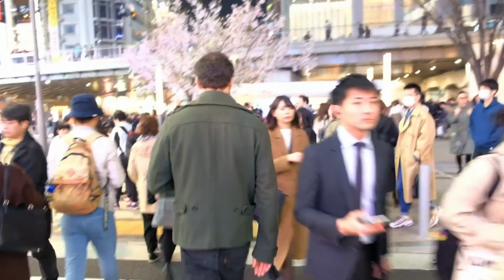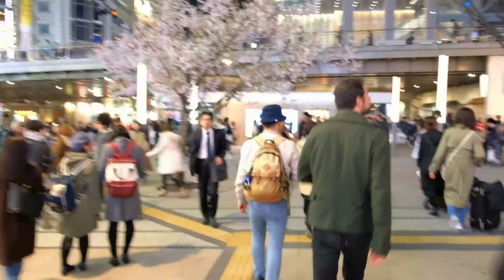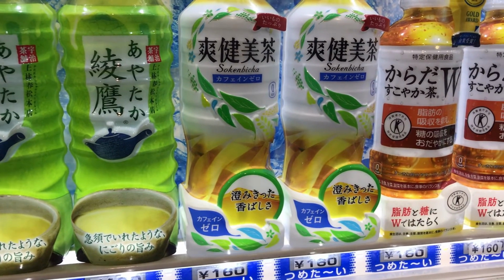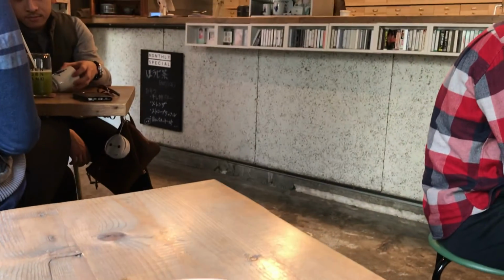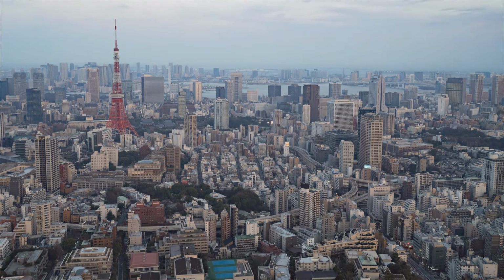Throughout our time in Tokyo, the most important thing we learned is that everyone, no matter how busy they are, can find time for tea. Whether it's a 2-hour-long tea session or a quick bottled tea on the way to work, tea is an important part of daily life here. It's good to know that despite rapid changes in consumer behavior, tea is still here to stay.